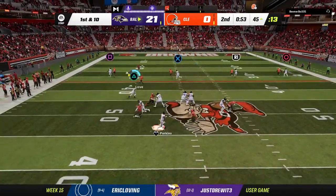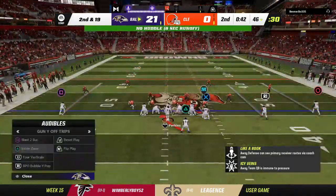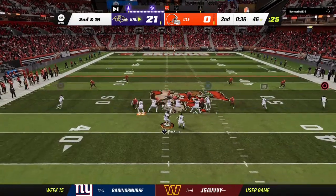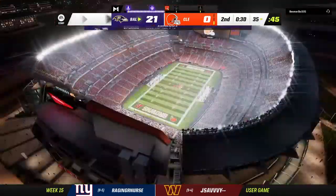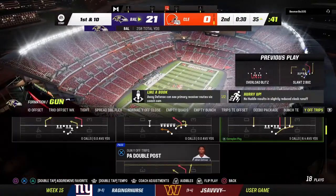On 1st down, Perkins. And the Browns' pressure gets to him that time, and he's going to go down. And they need to work to at least get some of this yardage back after the sack. 2nd and 19. He'll get that complete to Alberto. And they're going to have another 1st down as he's going to be tackled at the Browns' 35.